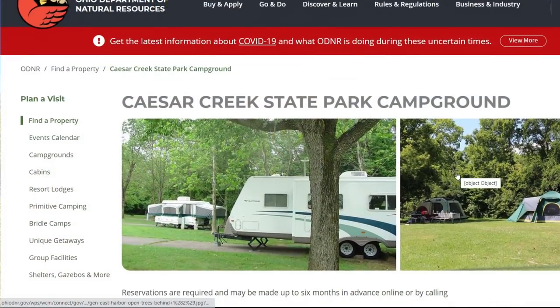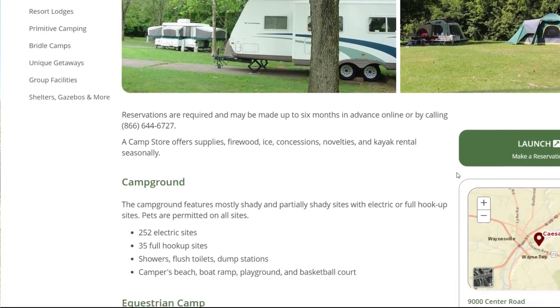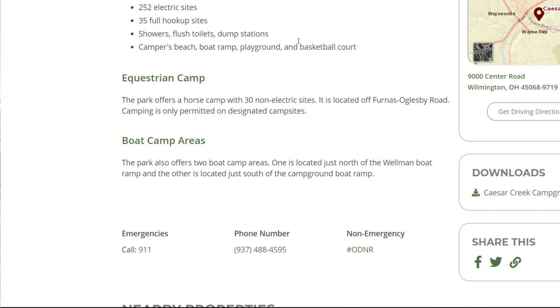Now this one, we're not going to do a 360. It's a big enough park. We're going to ride our bikes and take you through it and show it to you. The campground is a lot bigger than we thought. It looks like about 300 sites, right?